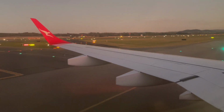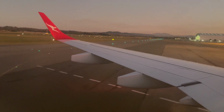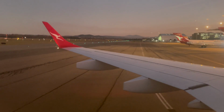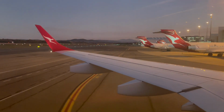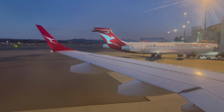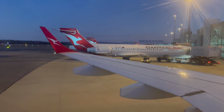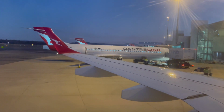So once we arrived on runway 35, we taxied to our gate, and we were parking up in gate 10 here today at Canberra International Airport. Another two great flights from QantasLink. I want to thank them for an awesome flight from HVB Airport to Brisbane International, and then from Brisbane International down here to Canberra International Airport in the nation's capital.